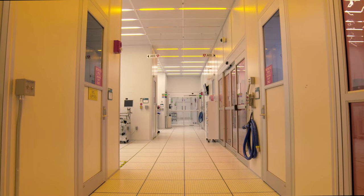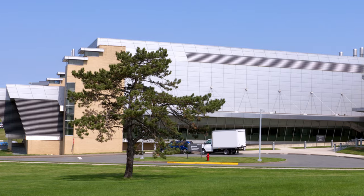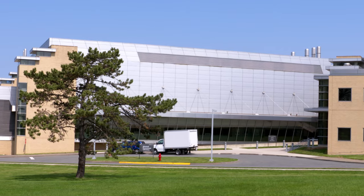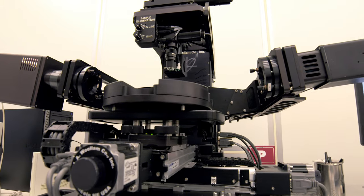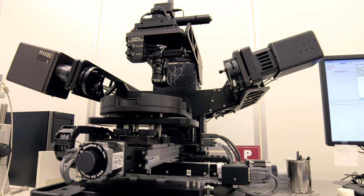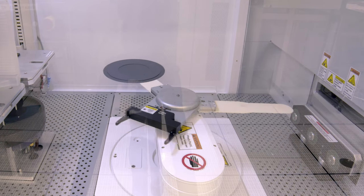When you enter, you know you're in someplace special. It's one of the biggest clean rooms I've ever seen in my life. It's beautiful on the outside, it's beautiful on the inside. A super clean space. Pretty amazing. A bunch of technology at your fingertips. Everything is here. It's really fantastic.